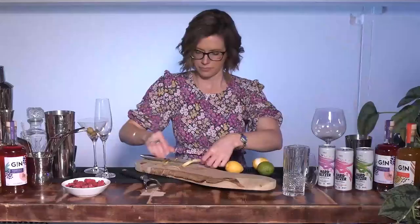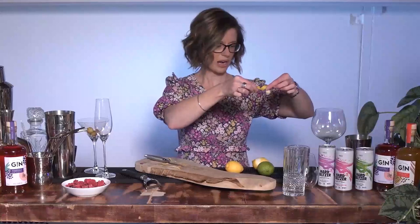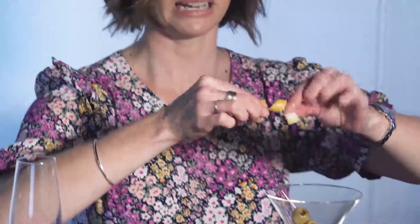And then all you're gonna do, if you get it wrong, don't worry, you've got plenty more on that lemon, is give it a good twist, harder than you think. And then you can add this to the highball, into a nice martini glass. And it's just gonna be the perfect finish, I believe, to any little drink. And you're also gonna get the zest all inside there.